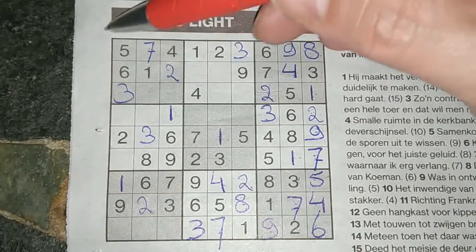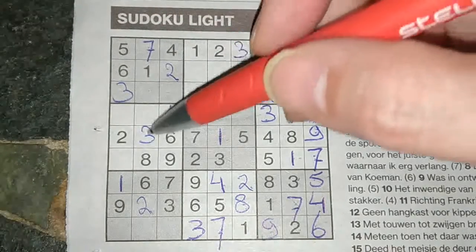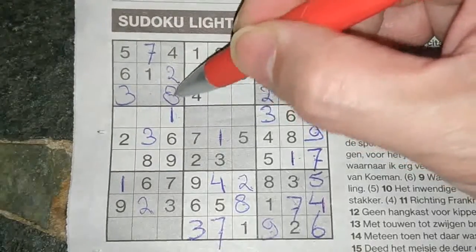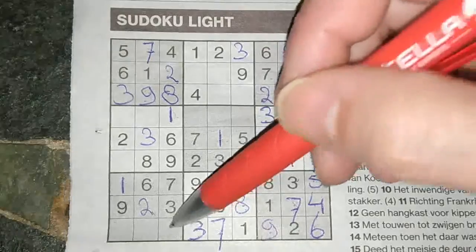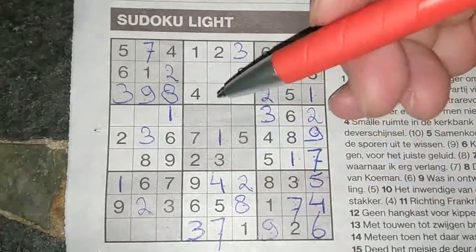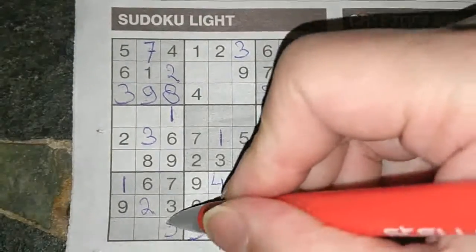2 missing numbers in this big square for the numbers 8 and 9. I see here an 8, so no 8 there. 8 should be here and the 9 goes there. 1 missing number in the third column for the number 5.